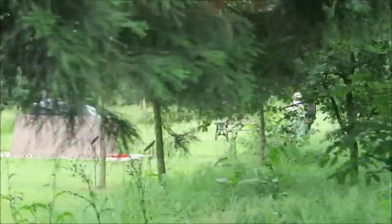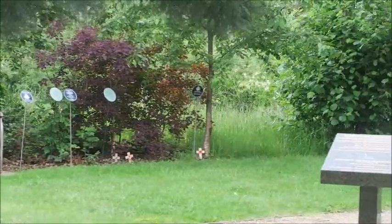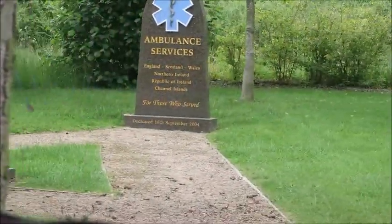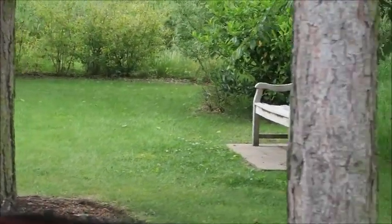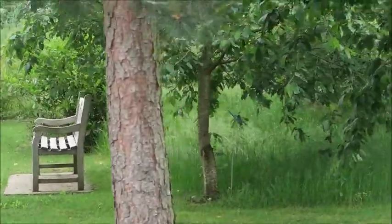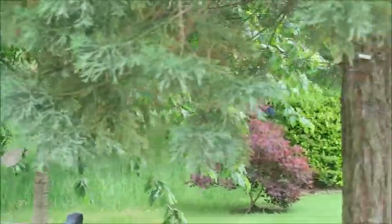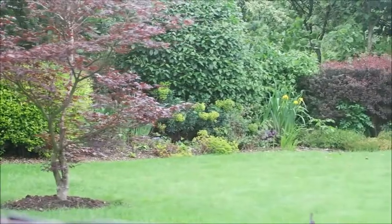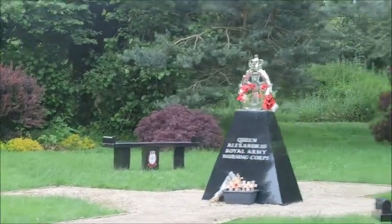On the green side, the initial letter of the service, but also to stand for Asclepius, the Greek god of healing and medicine. The rod of Asclepius is now the internationally recognized symbol for emergency medical units and personnel. Still on the red side, we remember Queen Alexandra's Imperial Military Nursing Service, founded in 1902, which later became Queen Alexandra's Royal Army Nursing Corps in 1949. Its members have served in all theatres of war since its formation.